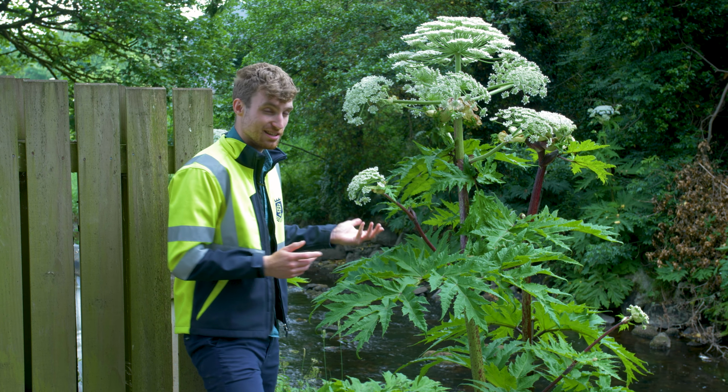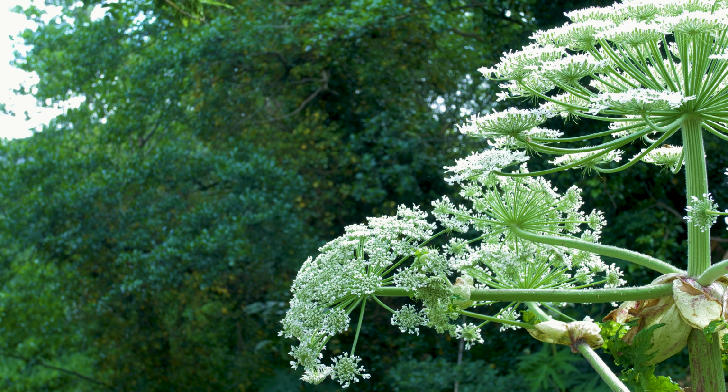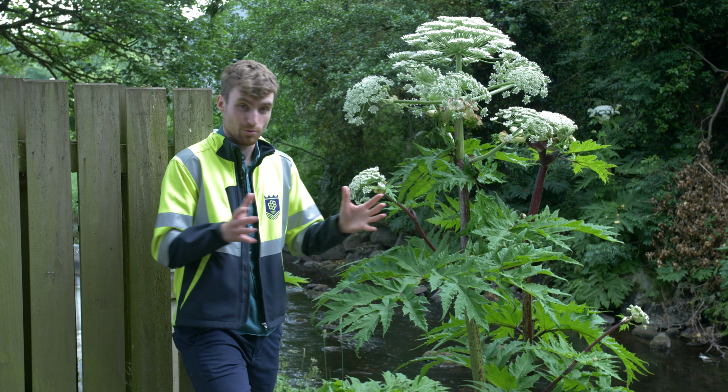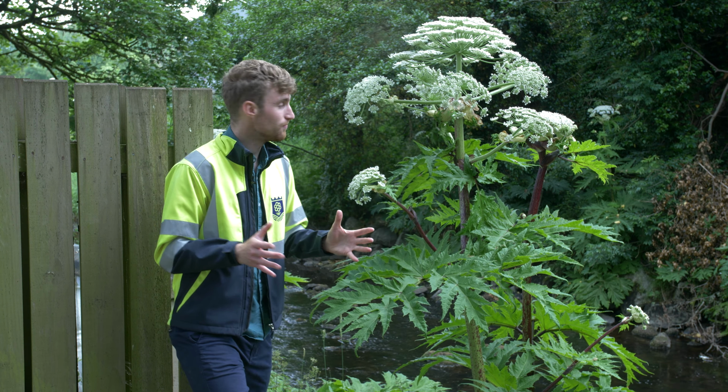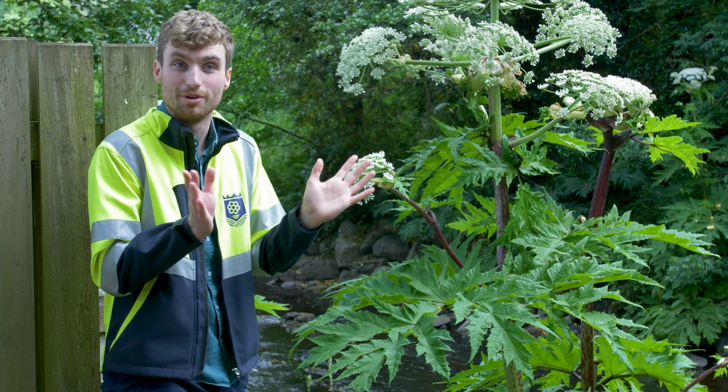And the flowering season is June and July. So these are called flower umbels. They're shaped like an umbrella. These can be as wide as 80 centimetres. And as you can see, there's all these individual stems that come out from it, just like an umbrella.